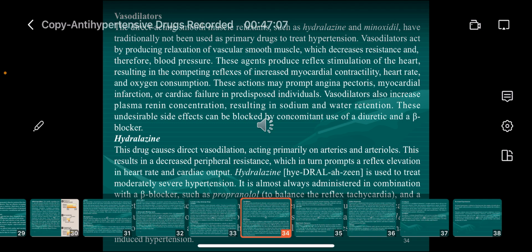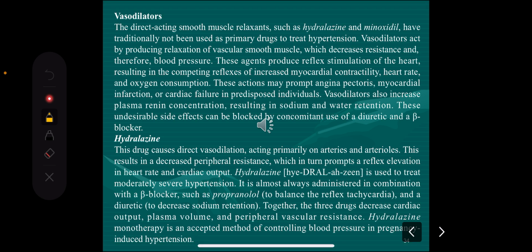Now, vasodilators. Direct-acting muscle relaxants such as hydralazine and minoxidil have traditionally not been used as primary drugs to treat hypertension. Vasodilators act by producing relaxation of vascular smooth muscle, which decreases resistance and therefore blood pressure. These agents produce reflex stimulation of the heart, resulting in the competing reflexes of increased myocardial contractility, heart rate, and oxygen consumption. These actions may prompt angina pectoris, myocardial infarction, or cardiac failure in predisposed individuals.